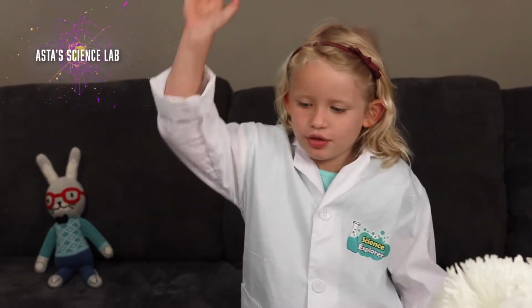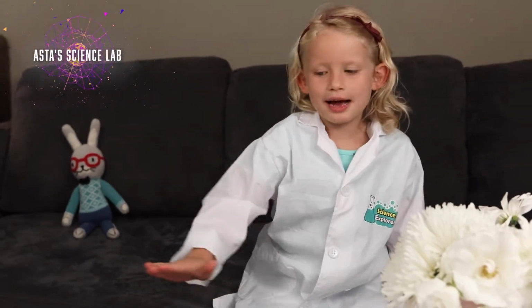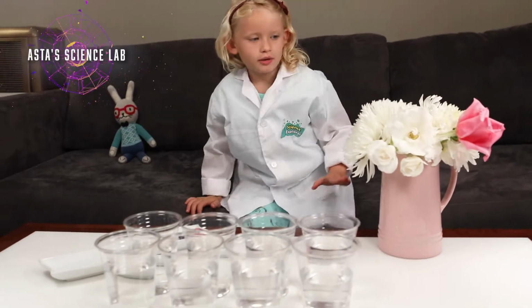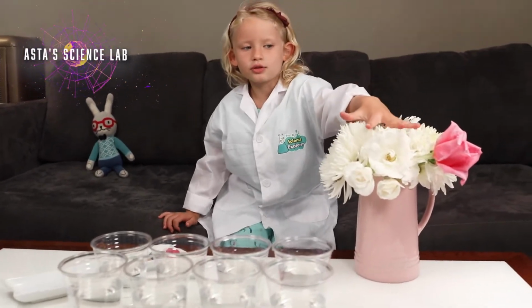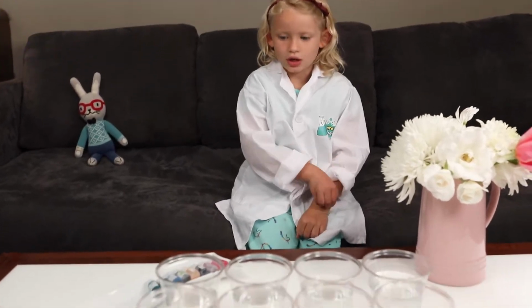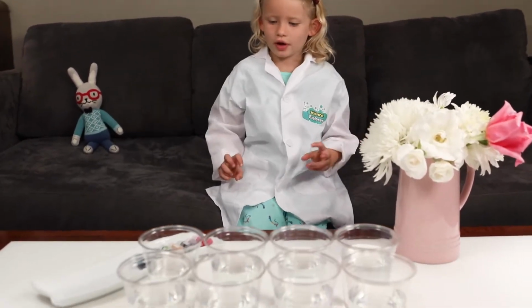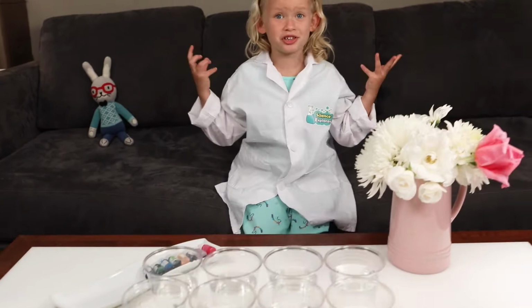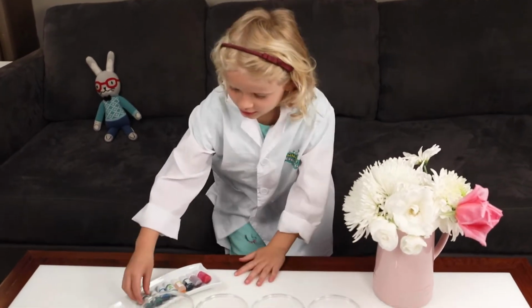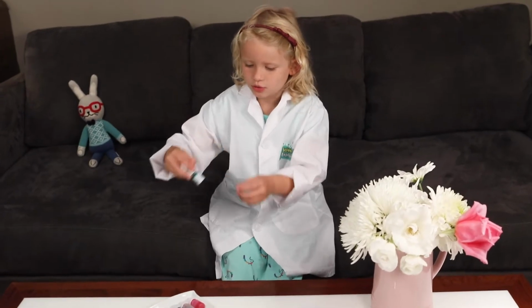I'm like bumping up and down, I'm so excited. So I picked eight colors, and I'm going to put them in, and we're going to see if these flowers can change to different colors. Okay, so first we got to put the food color in. What is the point of this science experiment? Which one should I do first?